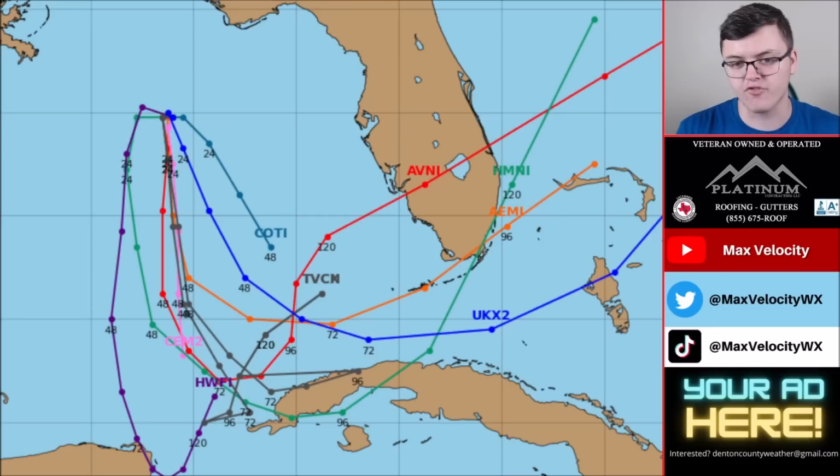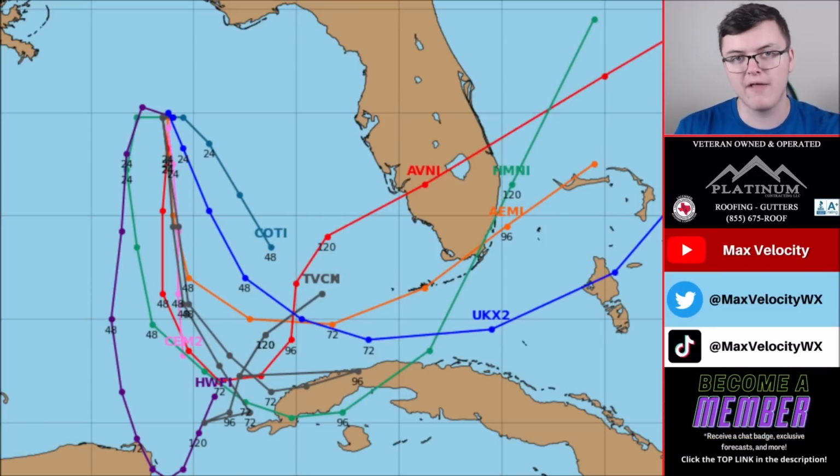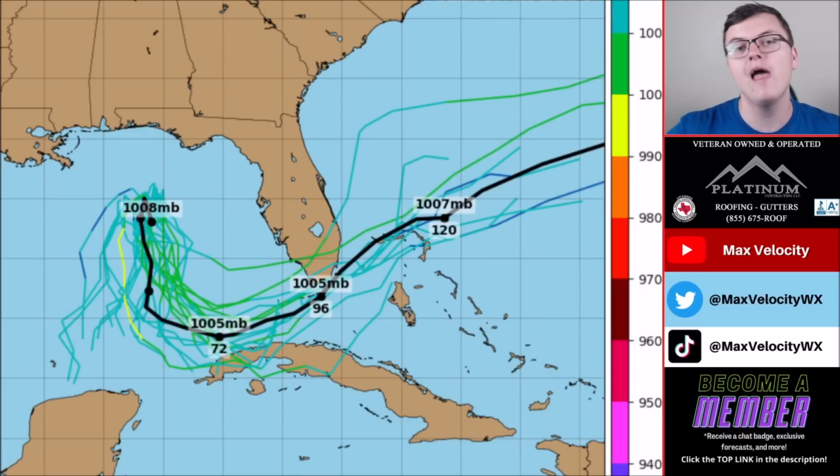However, it will be running into some shear as it moves down here to the south through areas in the southern Gulf of Mexico. So again, something to watch. I'm not too concerned about this, but it will at least bring some heavy rainfall as well as gusty winds, and even some beach erosion is possible along the west coast. For the tracks on the ensembles as well, they have a fairly similar path.